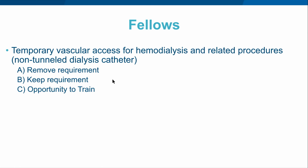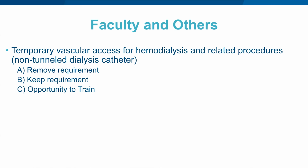Some of the questions ask whether you think it should be removed as a requirement, keep the requirement, or opportunity to train. Remember, if you answer keep the requirement, that means we're going to have to change the way we're doing business. My understanding is that at the other sites, people aren't placing catheters anymore, so that may have to change. Opportunity to train would just mean that if a fellow wants to be trained, we need to come up with a plan. So that's the survey.